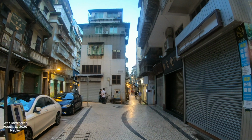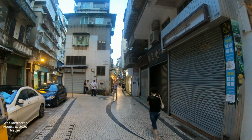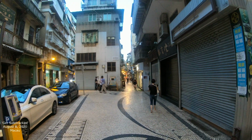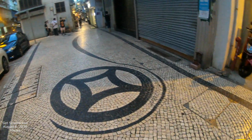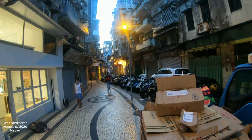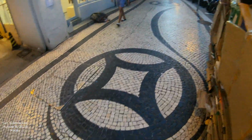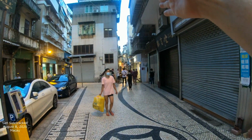Okay, so we did another video where we went down this street, which is Rua do Invernarios, the street of the herbalists. It's really cool because it has all this black and white right here, and it goes all the way down like that as well. So it goes all the way this way, and then all the way down this way, and then it goes all the way to the end, and it'll stop.